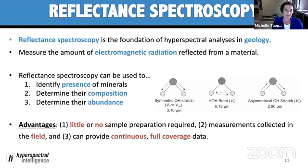Reflectance spectroscopy is the foundation of hyperspectral analyses in geology. So when we collect hyperspectral data from minerals and rocks, we're looking at electromagnetic radiation reflected from the mineral or the rock. So we're not doing transmission, we're doing reflectance. And reflectance spectroscopy can be used to identify the presence of minerals. It can be used to determine their composition and then determine their abundance.